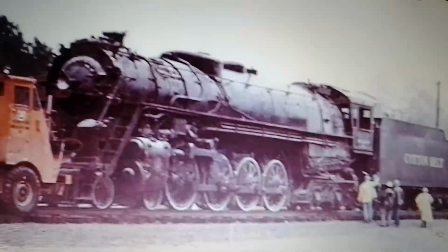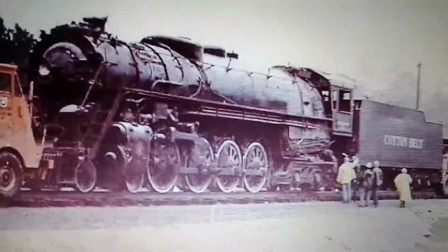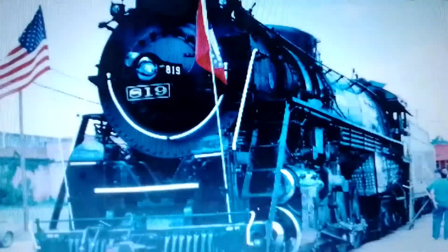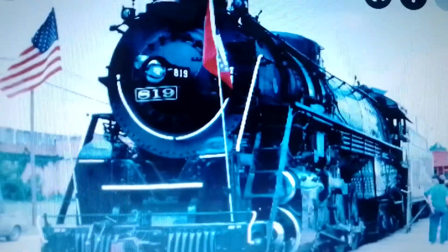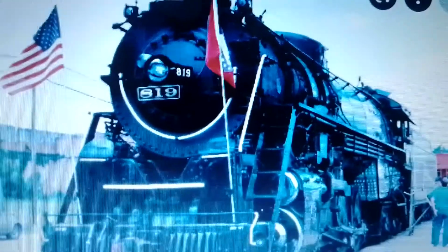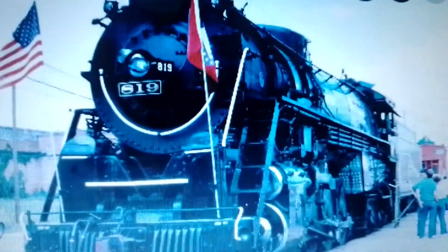Thankfully, in 1983, luck would turn in favor of the locomotive when the newly formed Cotton Belt Rail Historical Society leased the locomotive with the attempt to restore it to operational condition for excursion service. In 1986, the 819 was back in operation and ready for excursion service, and it pulled many excursions for the society and the state of Arkansas, and ran many excursions during the 1980s and 1990s.